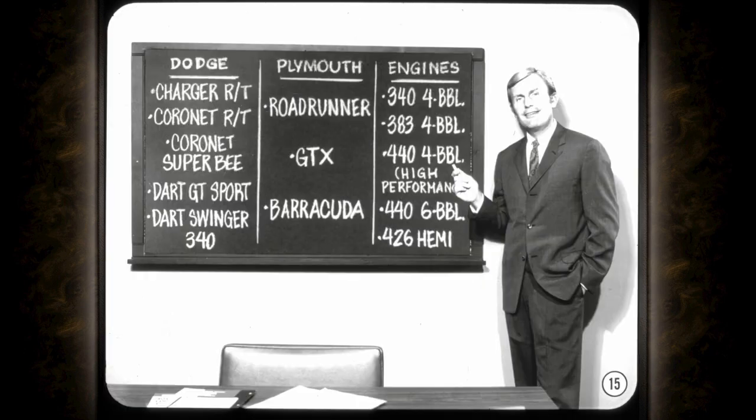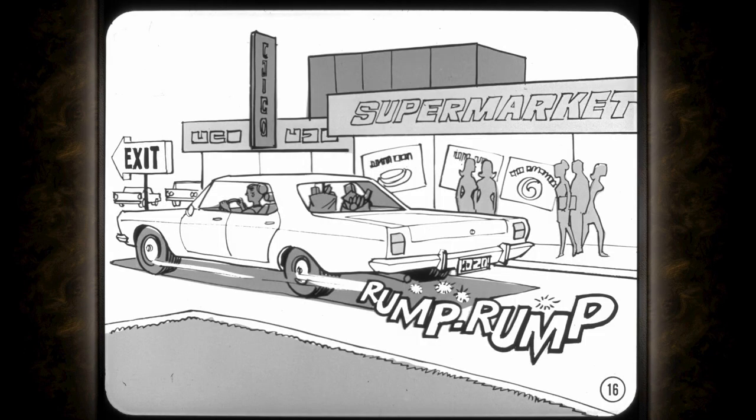But that's not all. Here's the lineup of what are considered performance engines. You'll find one of these in the performance models you just saw. Of course, if you run across one with anything smaller than a 340, it's not considered a performance model. On the other hand, these engines are offered as options in some standard models. So it would be a good idea to acquaint yourself with these engines so you can spot them in the family grocery wagon. The 440s are standard equipment on some full-size models to compensate for weight, power accessories, and air conditioning.